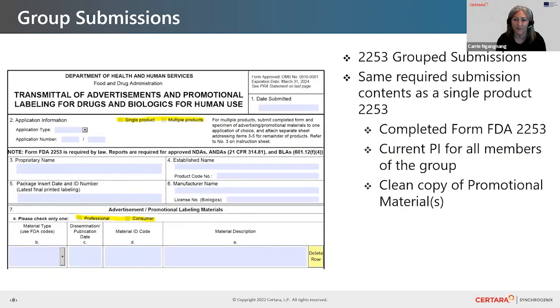For a group submission, you'll want to be sure to use and include the Form 2253. As is the case with all forms, be sure to pull the form from the FDA website to ensure you're using the most updated form. As Carrie already stated, simply Googling forms can often lead to an old, expired form, and you don't want that. So grab the form from the FDA website. Instructions are also available on the website, and we've linked directly to them at the end of this presentation.